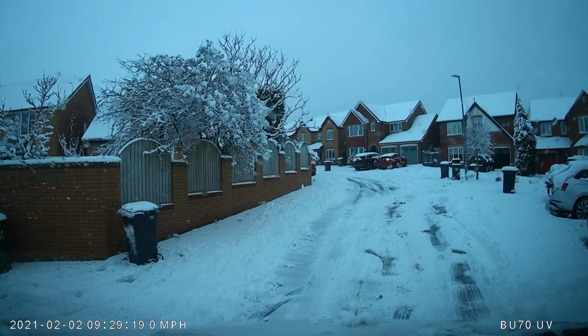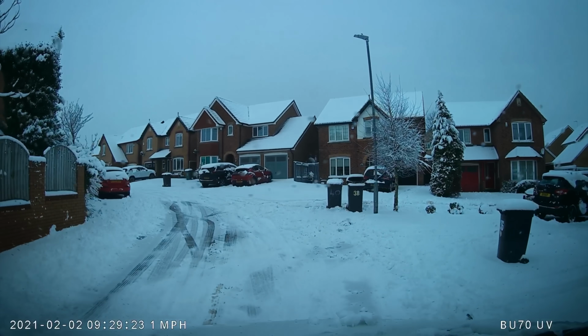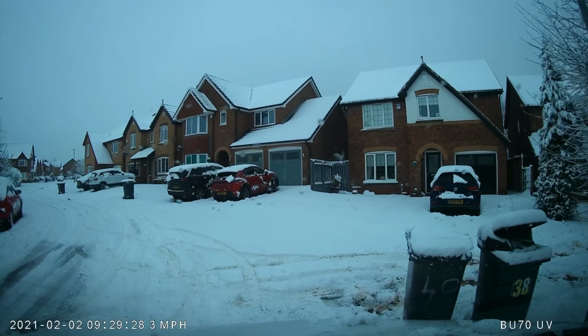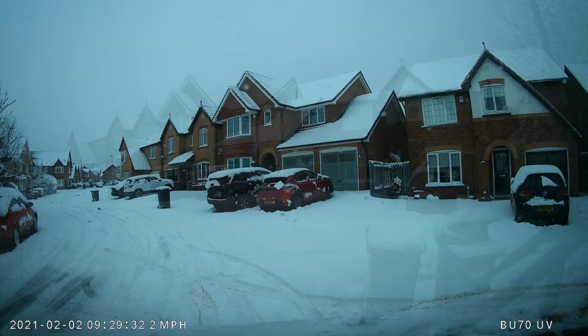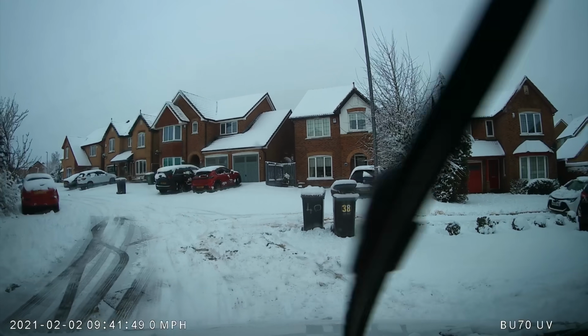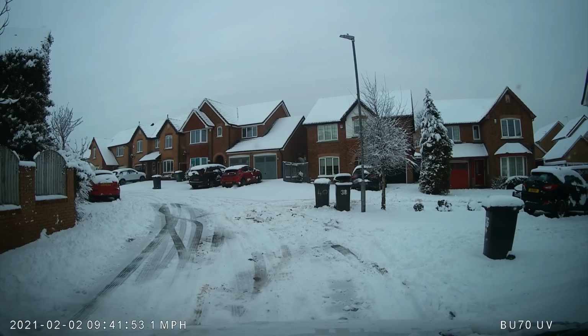All gentle with the controls, nice and smooth. Yeah, we've got this momentum going now. Now let's try and keep it going. We don't want to be too harsh and start spinning, but we've got to get up there. Perfect. So now the delivery's been done, we've got to go through the same process to continue up the road.